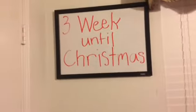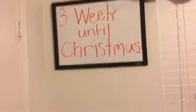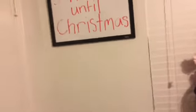And then on this wall, I have my thing that says 3 weeks till Christmas, which as of tomorrow, it'll be 3 weeks. And then this wall, quick overview, is my desk and my little sister's room. So this is my desk. On top, I just keep things I need. I have my computer and a notebook and a cord. And then in my desk, I've got more school supplies and some clothes on the bottom and clothes on the top. And then I've got all my lotions and perfumes and stuff.